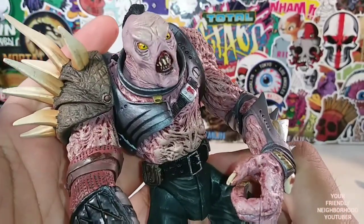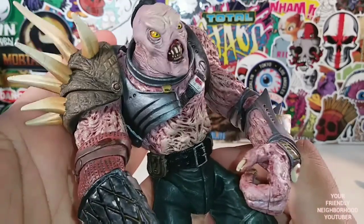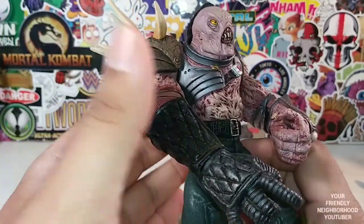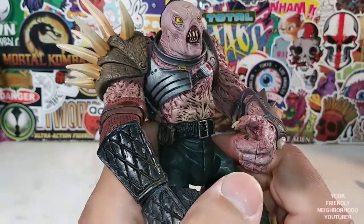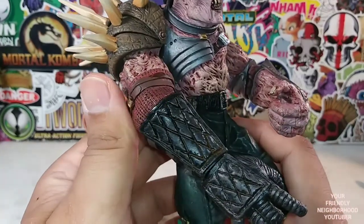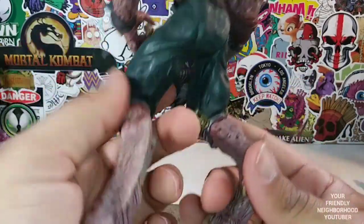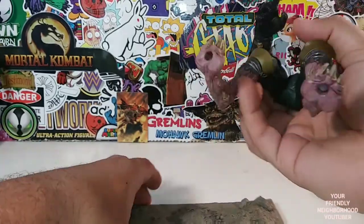I mean, if you look at this detail, it rivals a lot of the figures that come out today. Even Hot Toys, man. I don't collect Hot Toys because they're a little bit too pricey for me, and they're a little bit too big. And I like my plastic figures, man. You know what I mean? I'm not really too deep into cloth figures, even though I do own a few. Love it, dude. And he has some really, really nice weight to him, guys.